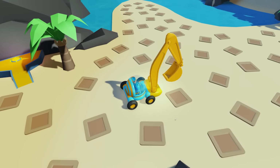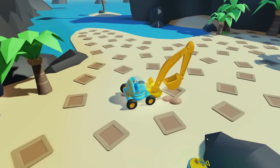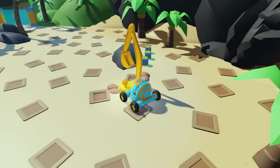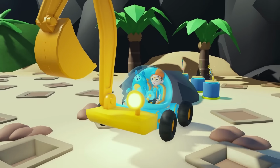Whoa! Look, Debo! More treasure! I love treasure, almost as much as I love driving around with my friends.